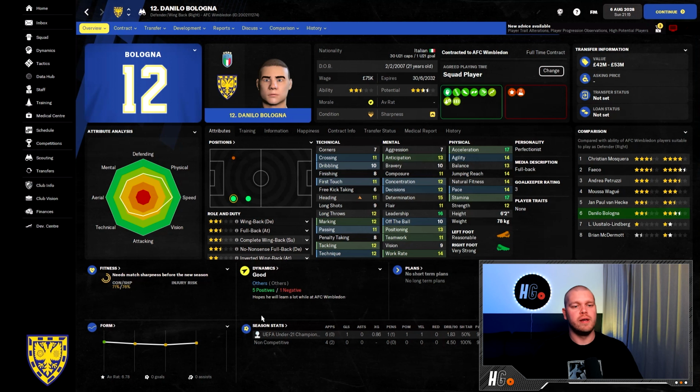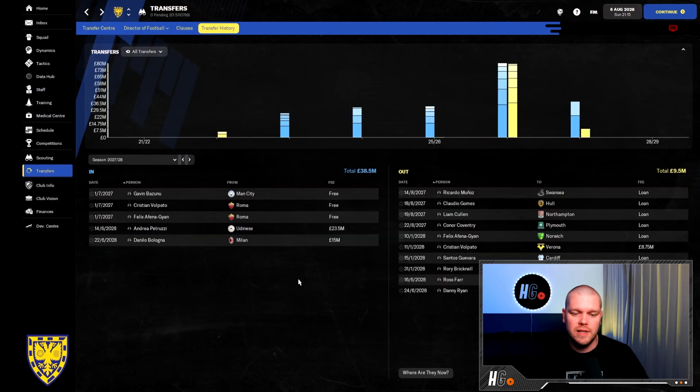We also raided Italy again. Danilo Bologna is how I'm going to say this guy's name. Young fullback, 30 under-21 caps for this guy. He's only 21 years of age. Comes in at right back. Again, it's another option, another bit of squad depth. Obviously, don't forget, we have Champions League football this year.